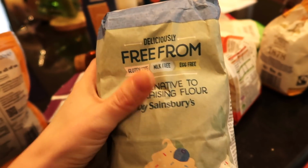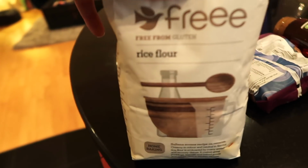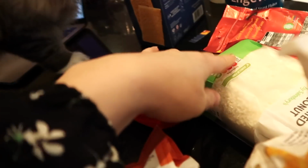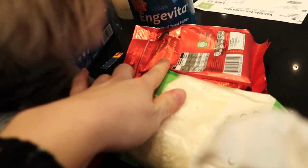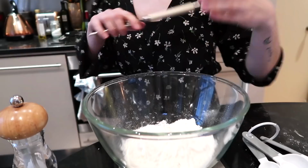Got some gluten-free, milk-free, egg-free flour, and I've got some free from gluten rice flour as well, and I've got some nuts and coconut and dark chocolate buttons. I am going to start with the muffins. So many ingredients, and I'm having a snack. I'm having a pack of Pom Bears because I feel a bit hungry. All the tools.